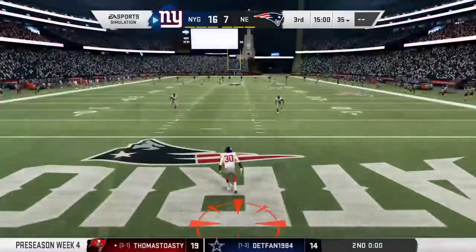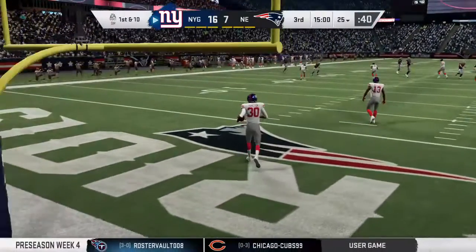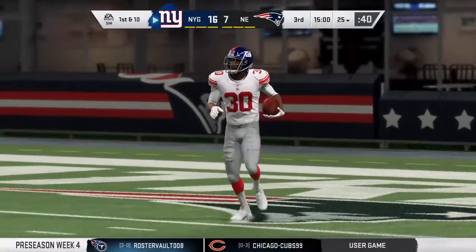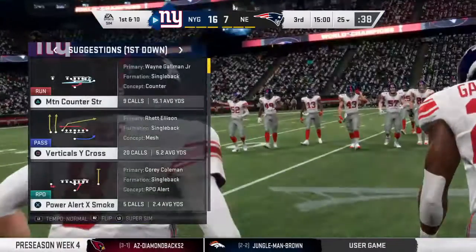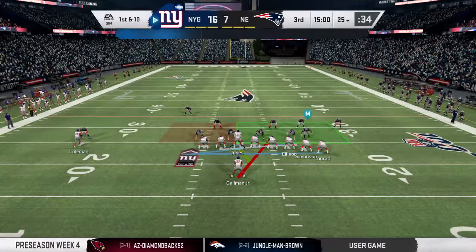Second half ready to get rolling. The Giants with a lead, and they are set to receive this kick. This will be fielded on the back line of the end zone. And New York set to take the field. They have the lead. Now they'll be looking to extend that lead.